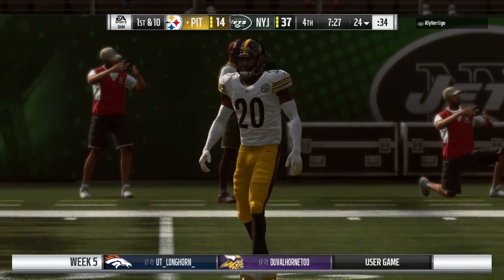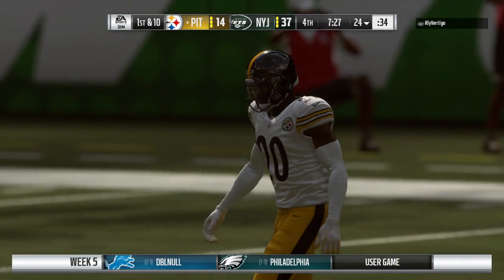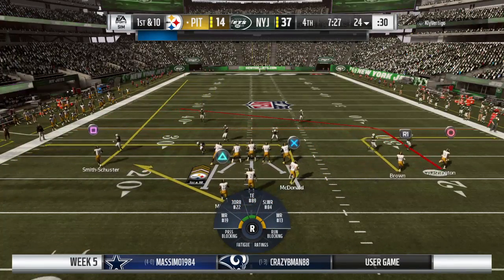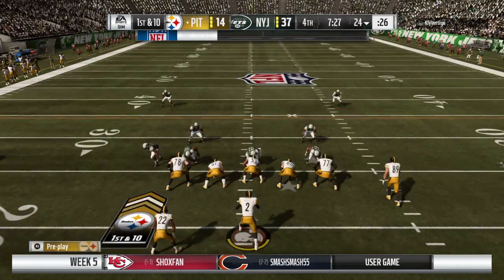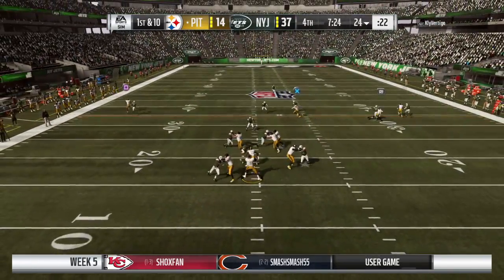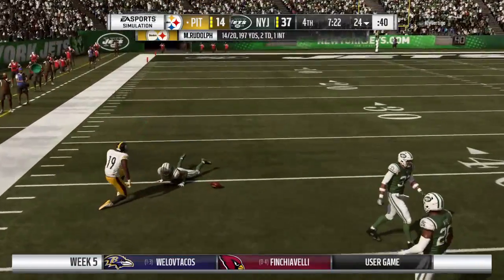And with this deficit, you can't have too many more drives like the last drive where you had to punt it away. You know what I would tell my offense right here? The punter doesn't exist, guys. He doesn't even exist. He's not on the team anymore. I just cut him, all right? So you've got to go out and create some offense for us here and give us some points. No way does that guy get on the field on this drive. Poor punter. Yeah, it wasn't his fault. But hey, listen, there's going to be casualties at times. We're trying to win a game.